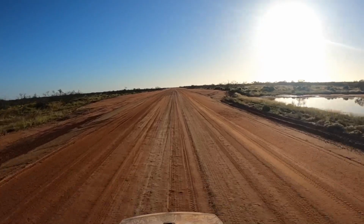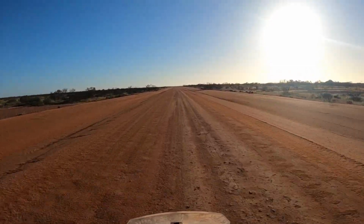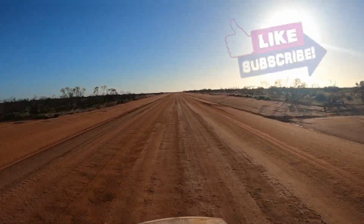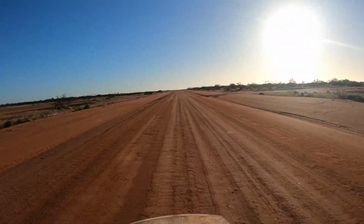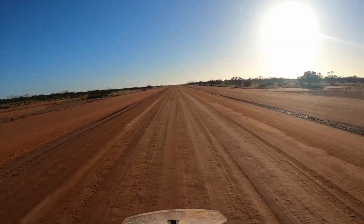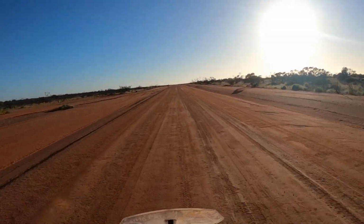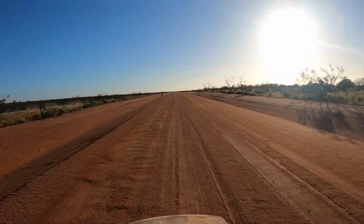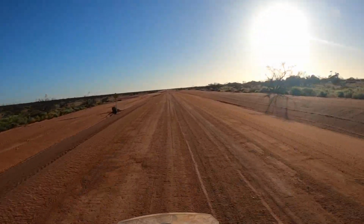Righto, so I was wrong. It's dirt all the way out to Honeycomb Gorge. I thought it was tar, but I was wrong again. But it is a really good road. The only thing is, it's clay top. That's why most of these roads around here are closed, because you just sink into it. You can see the lines in the road from where the vehicles have sunk into the top of the road.